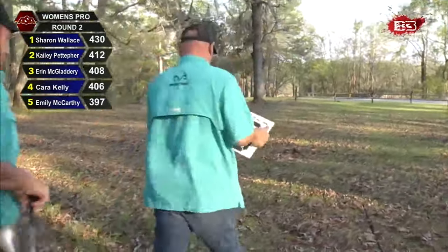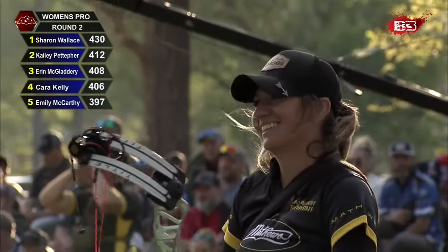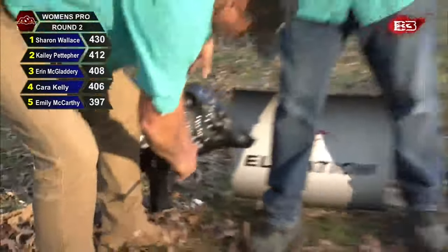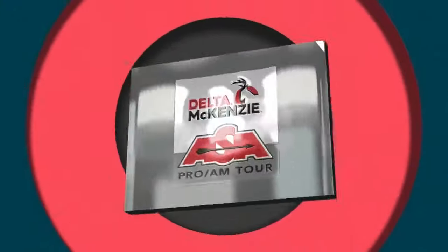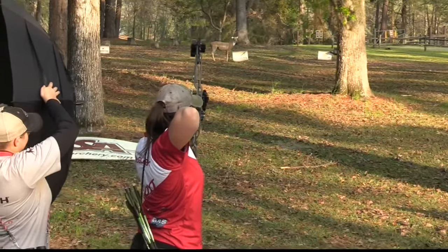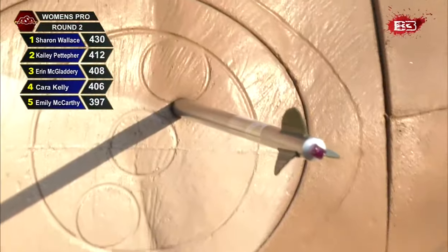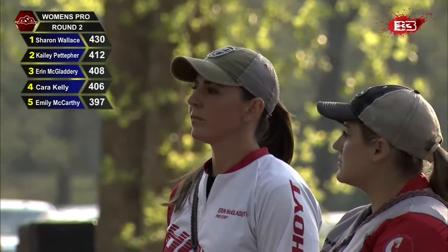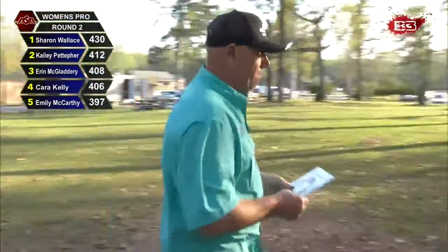Eight for Emily. 405. Emily always with a smile on her face. Looks like she's having a good time. That's an 8 for Sharon. 438. She hasn't shot many of those this weekend. Definitely not. What a round today she shot. There's a good look at Aaron. From Canada, McGlattery had a good day in the rain yesterday. Upper 12, I'm sure. Yep, she got it. 420. Good rebound from the first arrow. Oh, they flip-flopped. Pettifer with an 8.